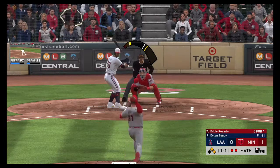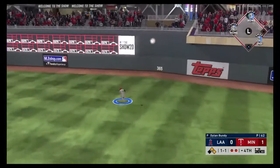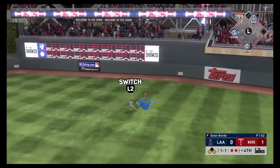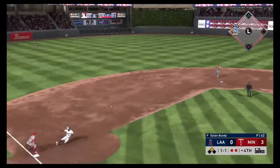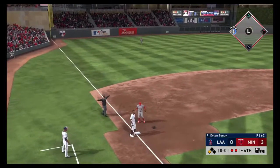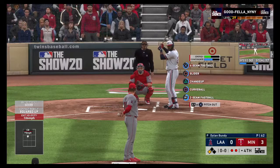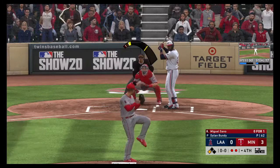The set and the 1-1. A swing and a drive sent out toward the gap. But that'll be off the wall in right center. And the runner is in from second. The relay throw to third, but he's in there as they also score a pair of runs on the play. Number 22, Miguel. Here's Miguel Sano.